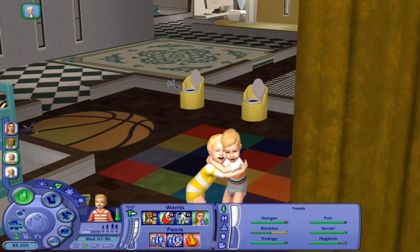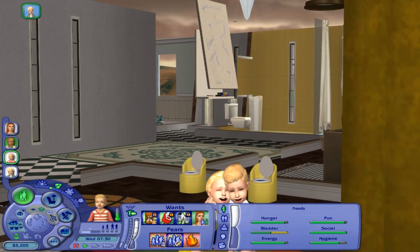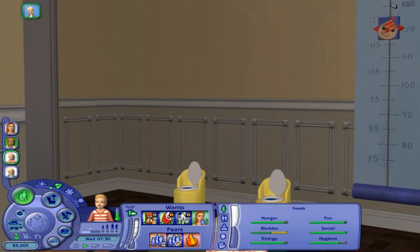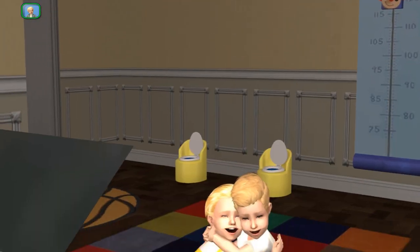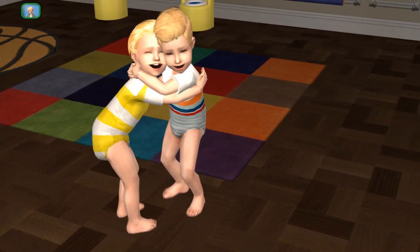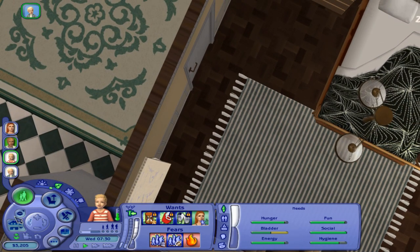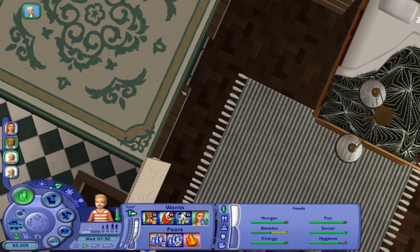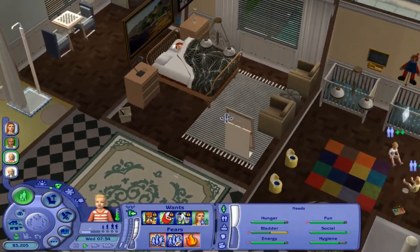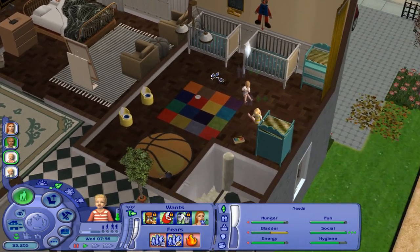That's always so cute. I have to get a little picture of that. That's adorable. Now just to find an angle, of course, where you can actually do this. There we go. That's really cute. I should try and make that into one of the paintings my Sims can paint. Let them paint that because that's so sweet.